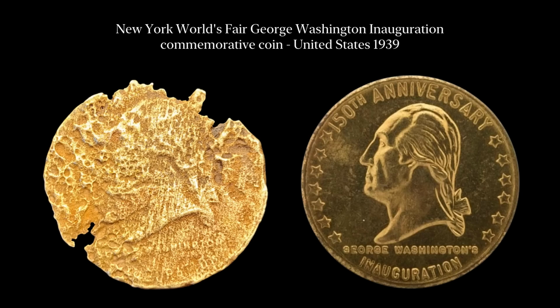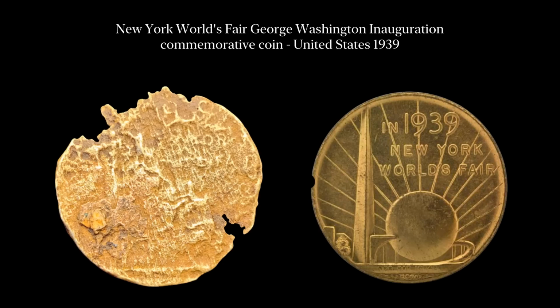What it is, I'm going to read it, is a New York World's Fair George Washington inauguration commemorative coin, United States, 1939. So despite the fact that it's practically crumbling to bits, it's so thin, there was just enough lettering visible to be able to ID it. So that was a lot of fun, trying to work out what that was. So it's obviously been through the mill somewhat, this coin.